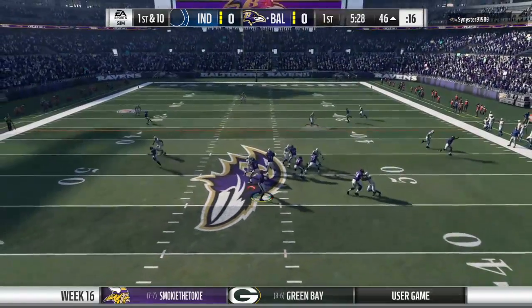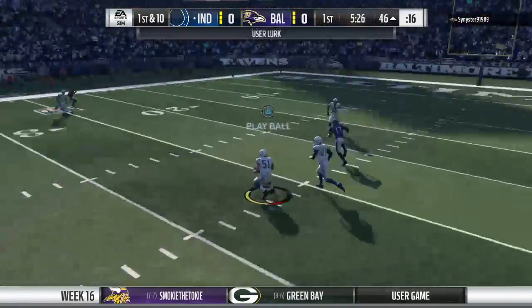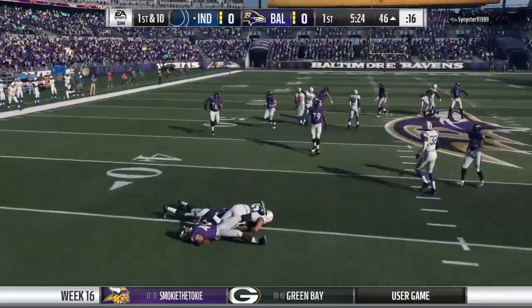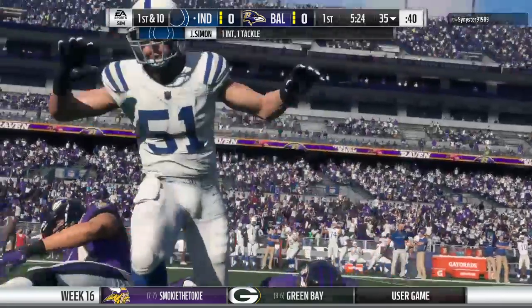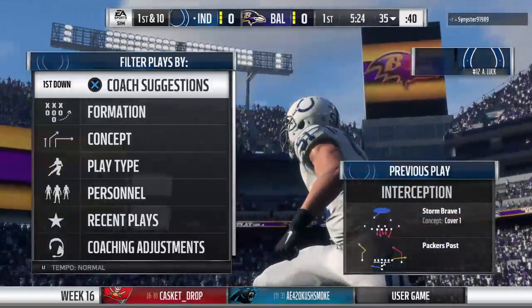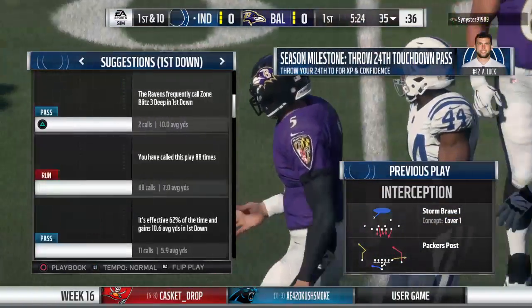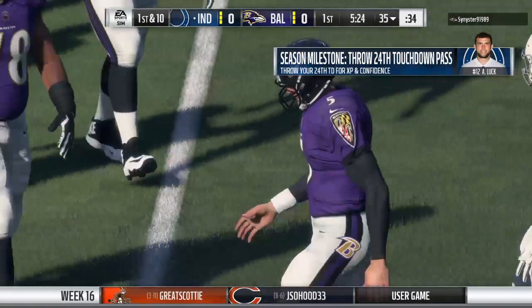First and 10, and Flacco looking to throw. He rifles one that's intercepted. Picked off around the 27. And the return here is stopped at the 35-yard line. Certainly not how they envisioned ending their opening drive here in the first quarter.